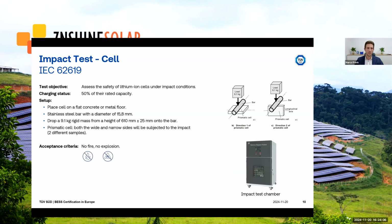Impact test for battery cell is also mentioned here, where the battery cell under 50% SOC will be tested. We have a steel rod put on the battery cell. We use a prismatic cell here, which looks like this. Here, just a small example. Now we have that also in larger form, can also be a round cell or pouch cell, but in this example, we work with a prismatic cell. So the steel rod will be placed on the battery. Then there is a weight of 9 kilograms, which is placed at 600 millimeter above, dropped down to have this kind of impact on the battery cell. Also here, the requirement is no fire and no explosion.